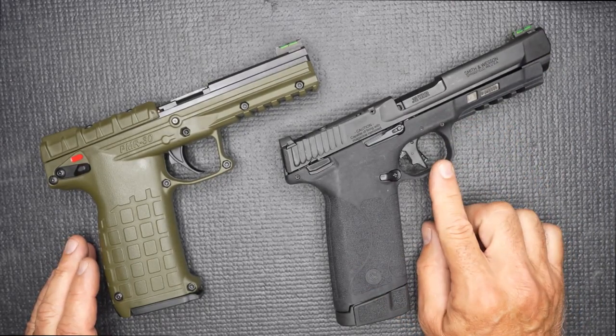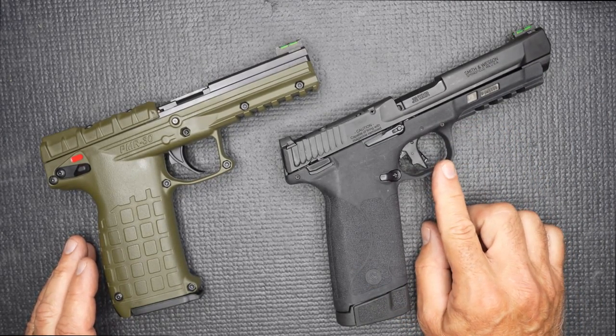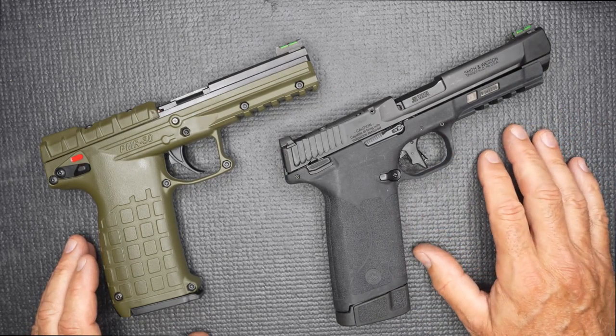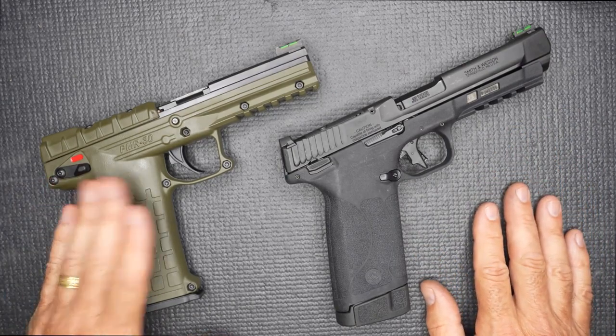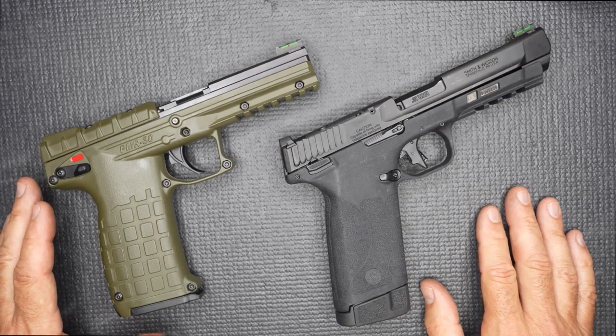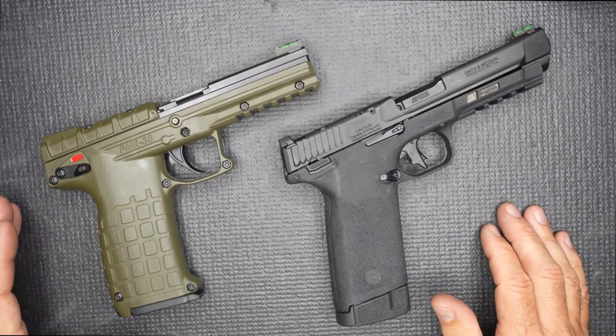In fact, the first time I shot the M&P 22 Mag, I wasn't sure I'd fired the round. I mean, it was just such a soft shooting gun. But with the Kel-Tec, it's a very soft shooting gun as well. Very little recoil. And again, you've just got that massive capacity.